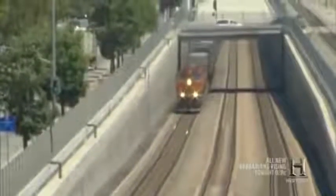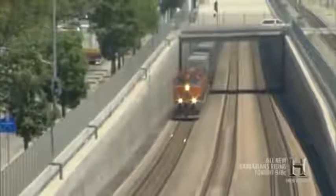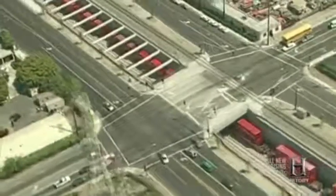And the first stop, or the first passage, if you will, for that traffic is on the Alameda Corridor as it heads east to service the rest of the nation. The 20-mile-long corridor is essentially an expressway for trains, connecting the ports to rail yards east of the city.